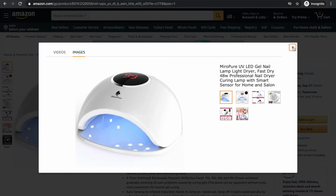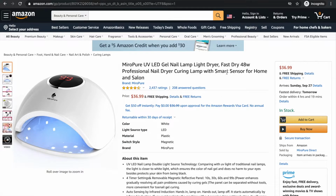Then we have this gel lamp. I wanted to do my own nails. I know I'm not the only lady out there that was struggling with the nails at the beginning of quarantine. I actually had dip powder and it took me a while to get it off. And I was like, you know what? Instead of me spending money on something that I can do myself, let me go ahead and get the tools. So I got this gel lamp. The gel lamp is definitely a hit.